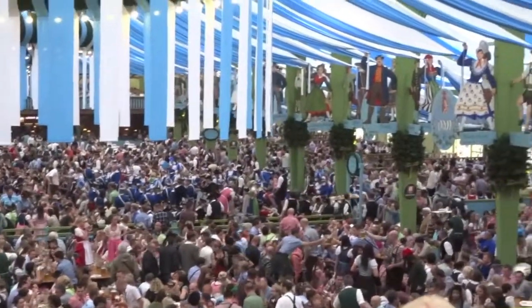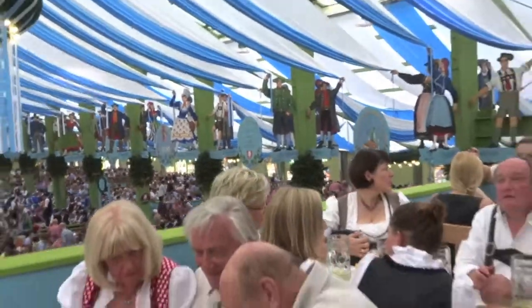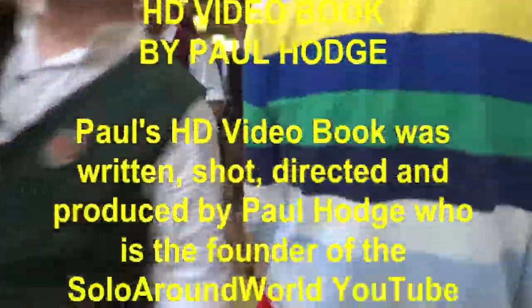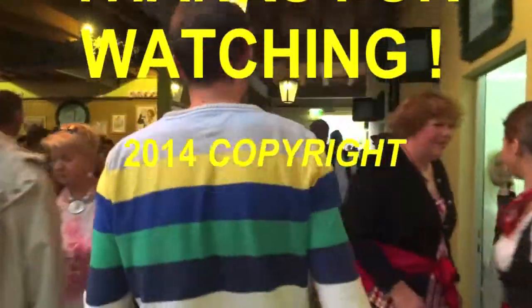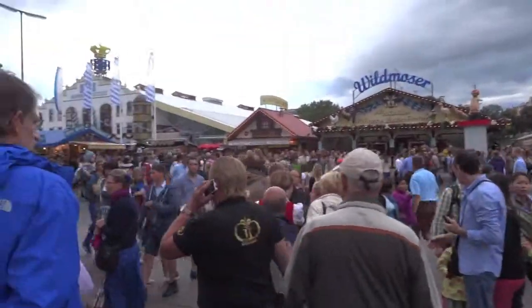Well, I've been here for about an hour, and I'm going to head out now because we have more to cover out there at the Oktoberfest fairgrounds, and also we'll be going to the Schottenhamel beer tent, which is the official tent of Oktoberfest. That's where the mayor of Munich on the first day of Oktoberfest taps the first keg, and after which everybody can have a drink.